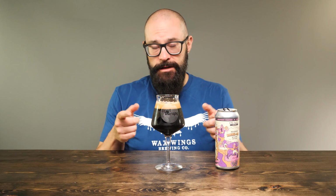All right. Let's talk about the mouthfeel first. Mouthfeel, not quite super thick. It's definitely on the heavier side. It's a little bit heavier than medium. It's definitely not like a syrupy kind of thickness. But like I said, a little bit darker than medium.